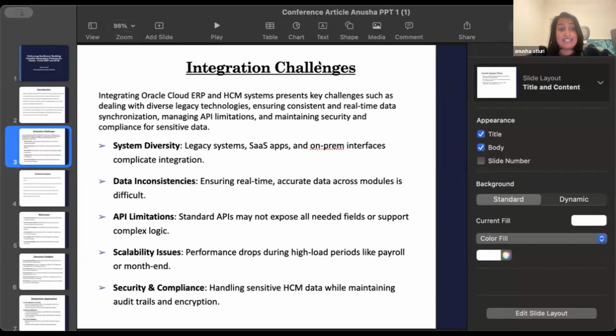And the second one is data inconsistencies. You might see some data points which are crucial, and some points which are not present in Fusion. Also, ensuring real-time accurate data when we are sharing data between systems, we need to make sure it is accurate, and doing that is really difficult. The mapping is very crucial all the time.